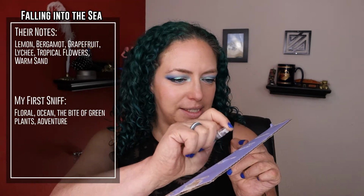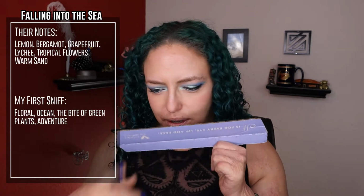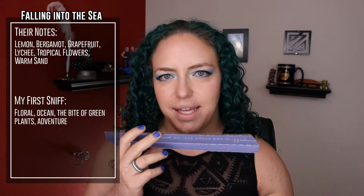I'm very excited because I feel like I would have picked these based on the names. We're gonna spritz this on the opposite side of the cardboard in the middle, so give it its own space. Okay, ooh, floral and ocean and kind of the tang of green plants. And I'm still currently trying Regime de Fleur, which they have, gosh, I can't remember what it's called, but it's all like tropical ocean themed scents. And this reminds me of that, but it's very, very different.